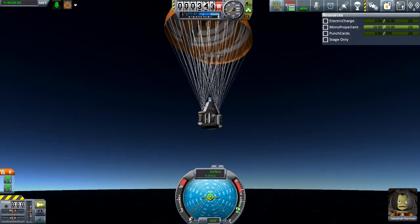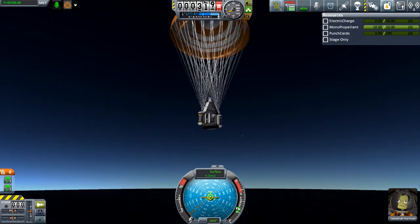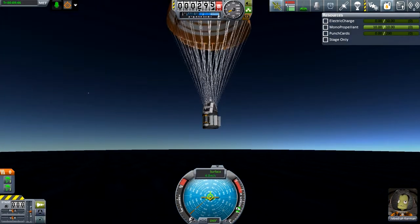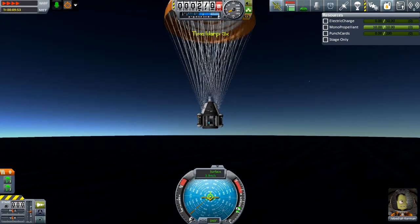Is that a star I see? Or is it an alien spacecraft coming into orbit? Perhaps coming to land. Or maybe it's an asteroid coming to destroy the Kerbal Space Center. I'm sure it's just a star.